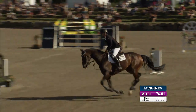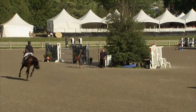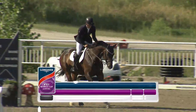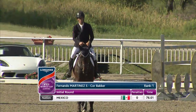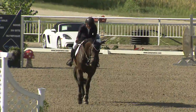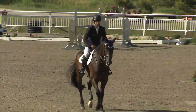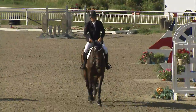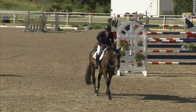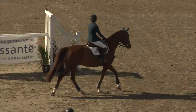Well, one more clear. Sorry, I looked at the wrong one there. Perfectly clear. I was wondering if I'd missed something again. 76.01 on the clock in the clear round, and nothing down. That just goes to show the quality we have here. The caliber is very high because maybe I'm getting a little too old and soft, but it's not an easy track, and they're really doing great. It's a true international field, and the riders are doing great, and their horses are jumping fantastic.